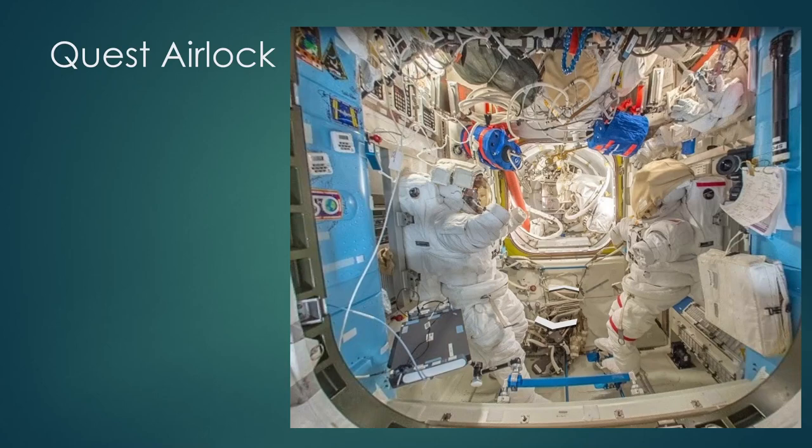Interestingly, the next one that I've got is the Quest airlock. So this is where U.S. astronauts, astronauts in U.S. suits, would get ready and do all their operations to do EVAs. And you can see this is more of the normal U.S. style pressure suit, or it's also called the extravehicular mobility unit, or EMU.